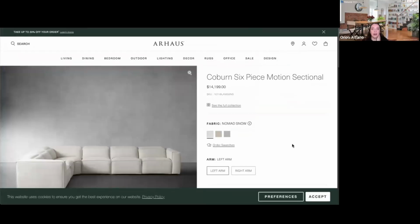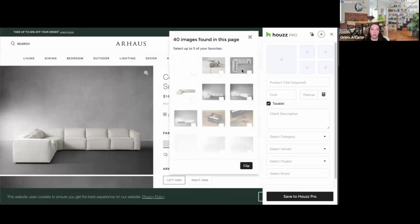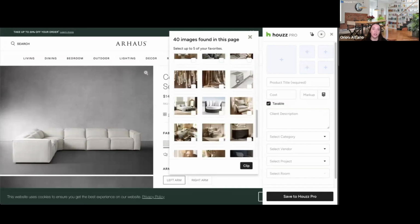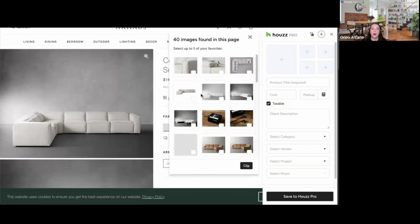And as you can see, when I click on it, this right-hand side is not going to fill in with the information automatically. So from here, what I will first do is clip in the product images. When you click to clip the product images, it will show you all of the images from this page that can be clipped. So I'll select at most up to 5 images that I would like to be clipped into my product library.